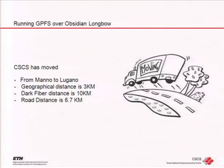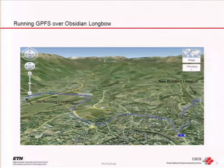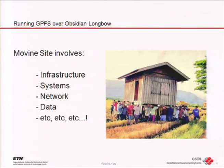So this year CSCS moved to a new building in Lugano proper, and it's some 3 kilometres geographical distance from the old site. The dark fibre distance is 10 kilometres and the road distance is 6.7. We've got a little picture here. You can sort of see the old building there on the left-hand side, and we go across and over a hill and down into Lugano to the new site. It's a typo there, sorry for that.